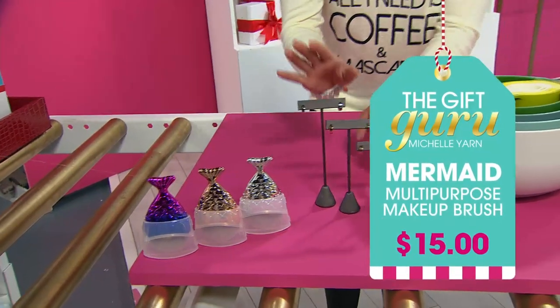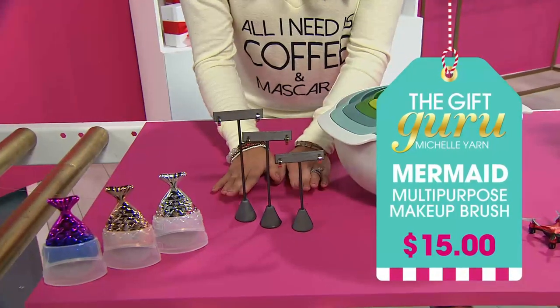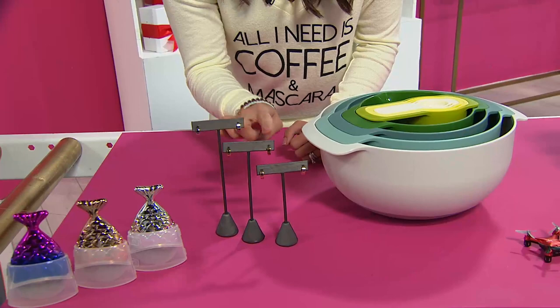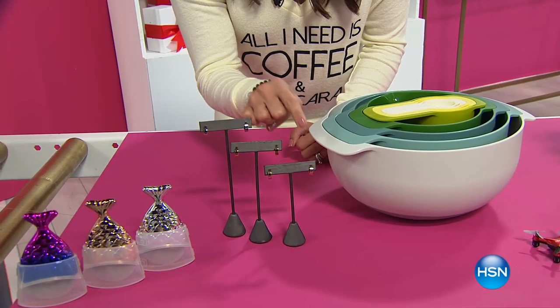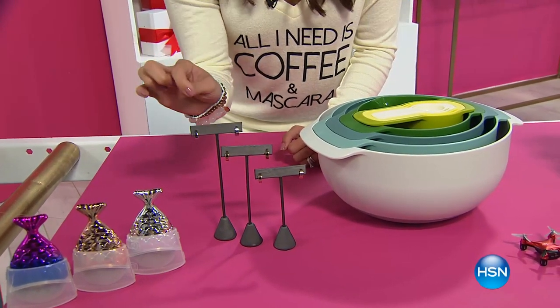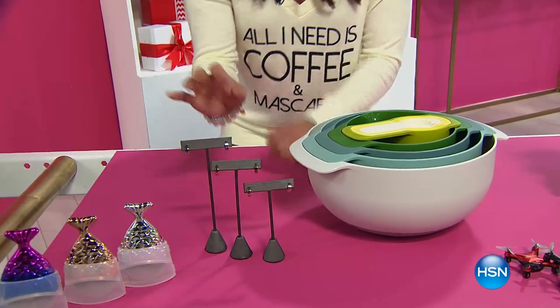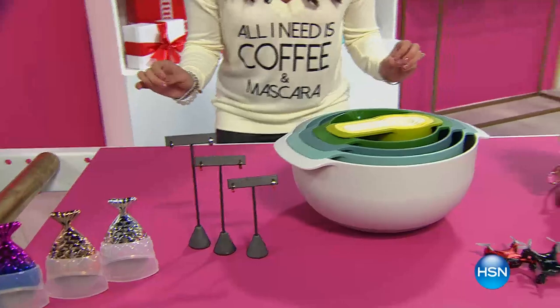We also have some gorgeous jewelry. These are from Stately Steel. It's a set of three, and you can choose from the hugger hoops, so they're silver, gold, and rose gold, or you can choose the studs as well. Those are coming up. These are $24, and the studs are around $19, so great price points to get three pairs of earrings.